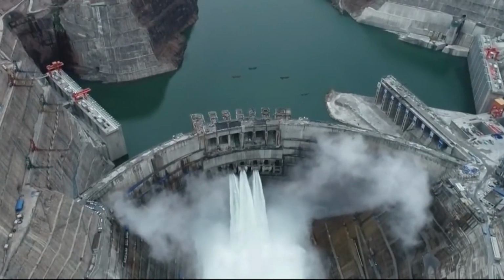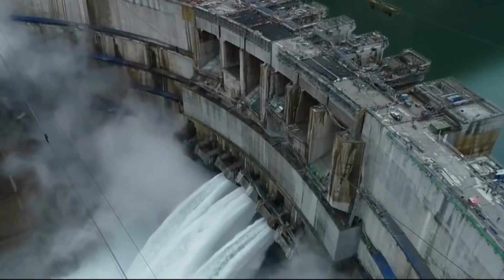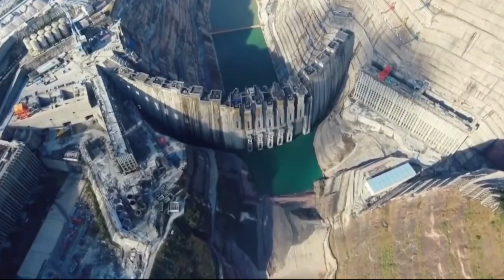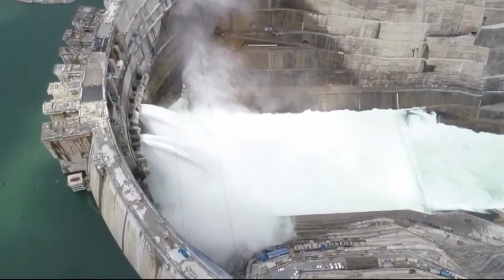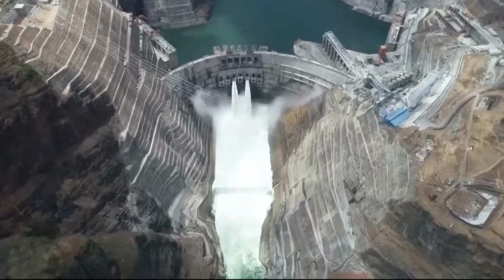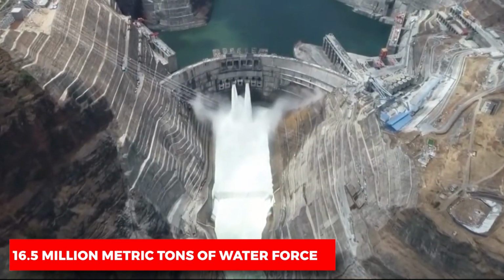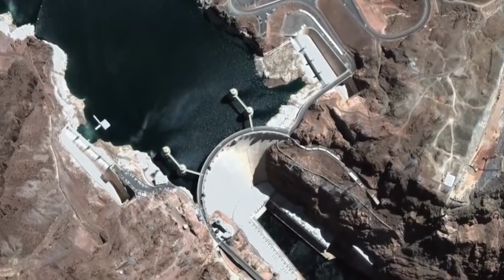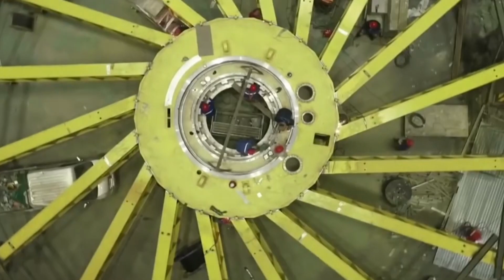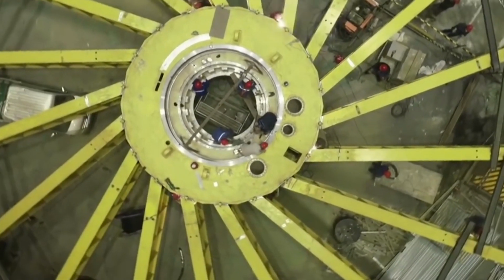Baihetan Dam is one of China's most recent megaprojects. The most technically complex hydropower project is powered by the world's largest million-kilowatt hydropower producing unit. At its highest point of 289 meters, the dam can withstand 16.5 million metric tons of water force. It's also the first dam to use low-heat cement to cast the whole dam section, which reduces the likelihood of concrete cracks and enhances safety.